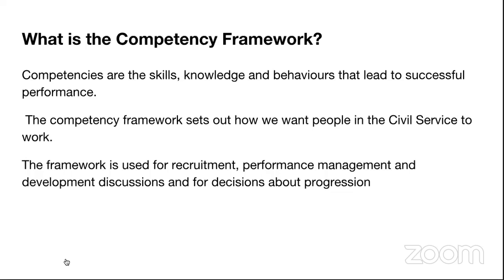The competency framework sets out how the civil service wants people, i.e. the civil servants, to work. This is used to recruit new talent, to measure performance, and as a basis for developmental discussions and for decisions about progression.